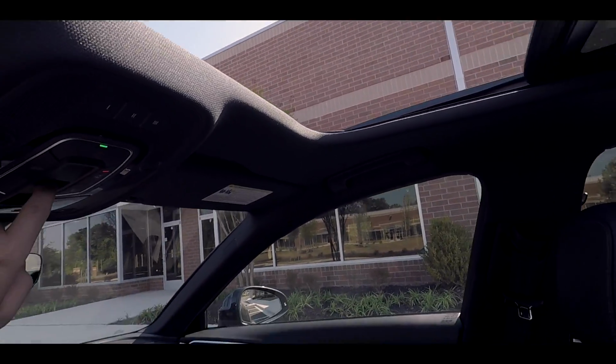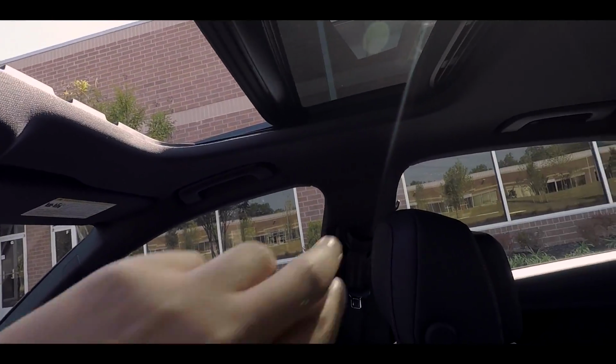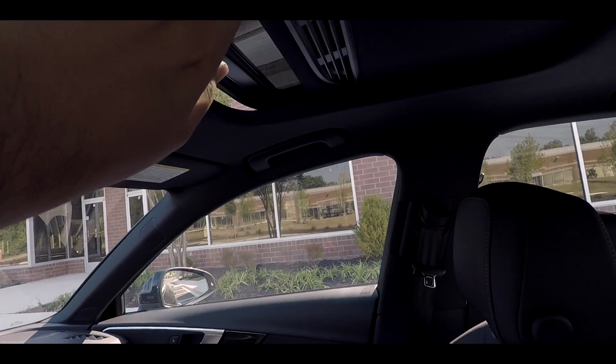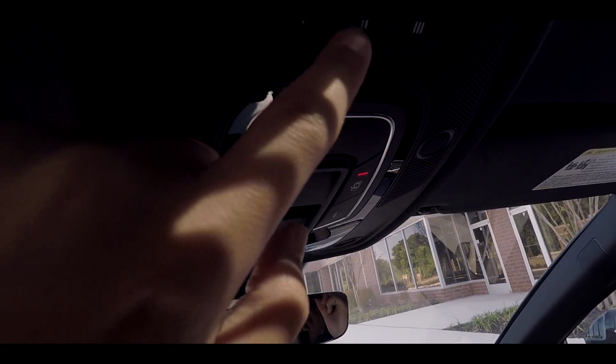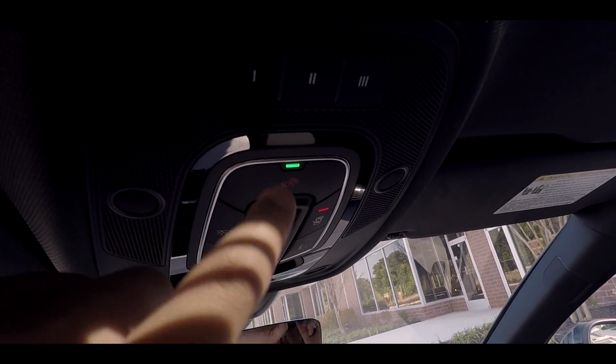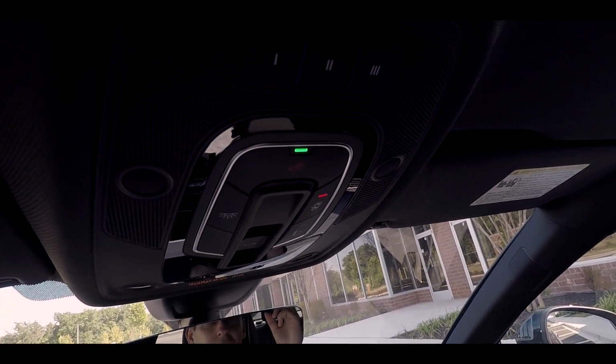So that is a really nice feature. I will say that the sunroof on this seems to be smaller than in my S3, but it is still a nice size. It does also come equipped with Homelink, so you can hook it up to your garage doors.